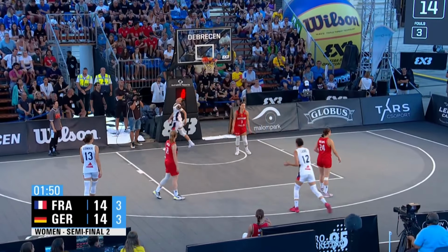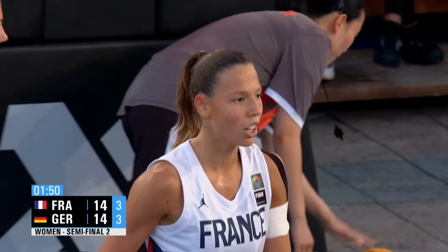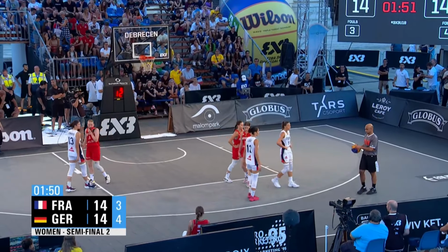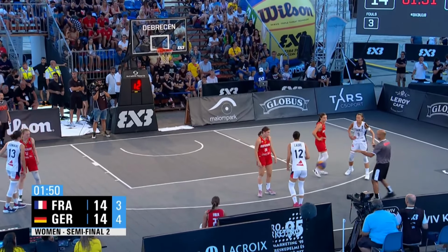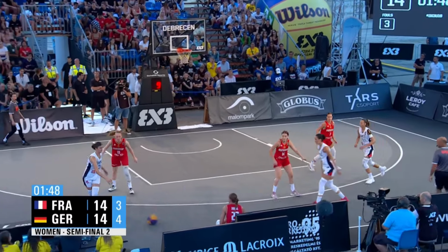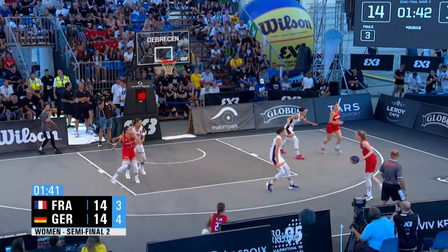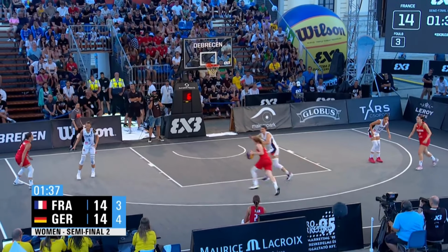9 seconds. Philippine Delpech. Great read. The nice backdoor cut. Less than 2 minutes now. And the flash right through the middle. Great hands, Nina Horvat. And Kroeger wants to play that ISO against Servinsky.